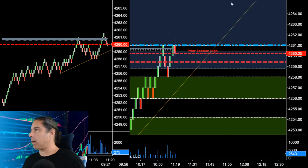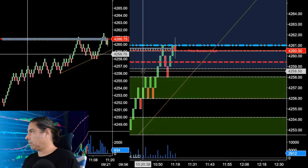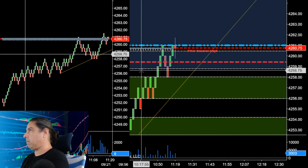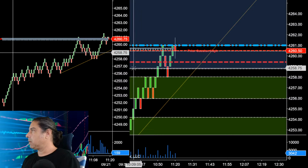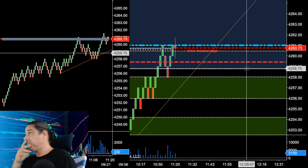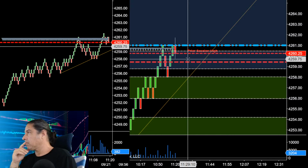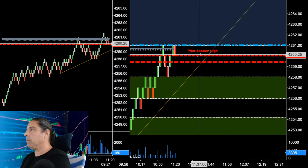Alright guys, there could be a short here. This could be a short. High risk trade. There's a lot of room to the upside. Alright, so this is gone. Let's remove this out of the way. That's gone, so my target there was reached.